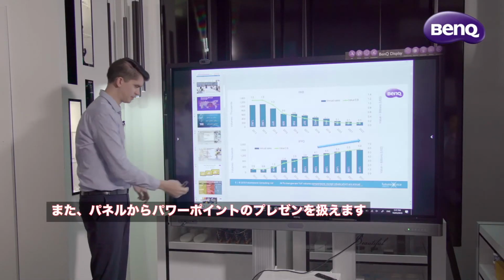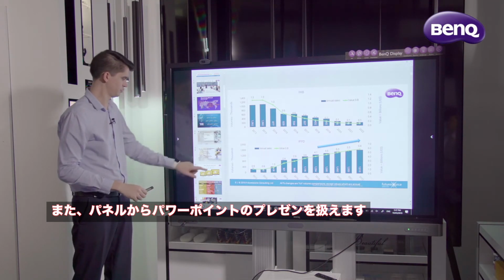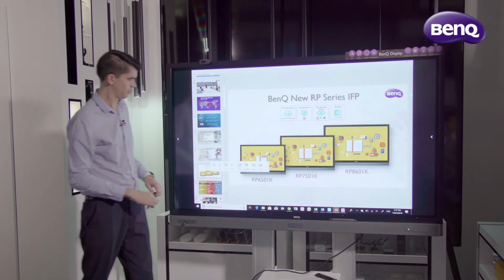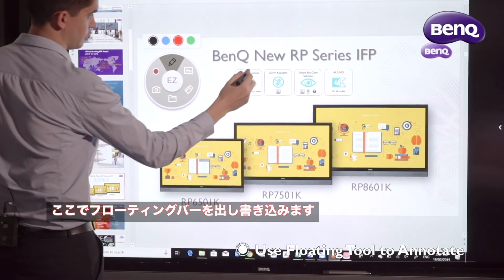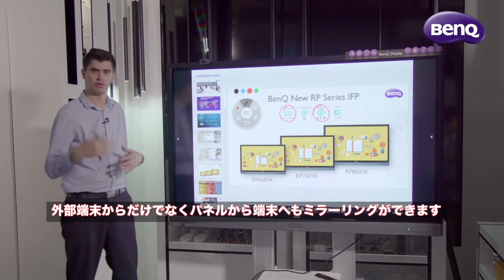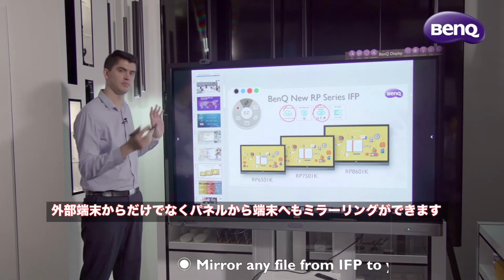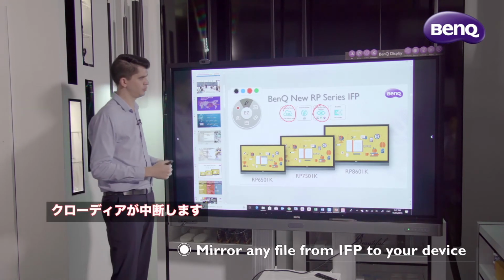The other great thing about InstaQShare is that I can actually control the PowerPoint presentation from the panel. From here, I can bring up the floating toolbar again and continue my annotation. Not only can we screen mirror from an external device, but we can actually mirror from the panel to that device as well. Claudia, I'll get you to stop screen mirroring there for me.